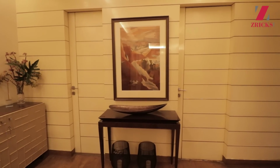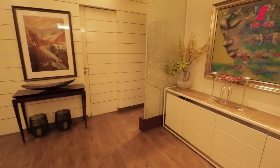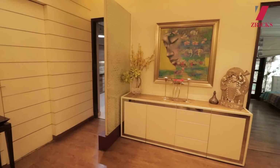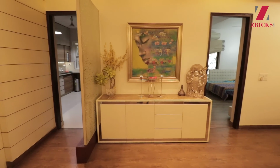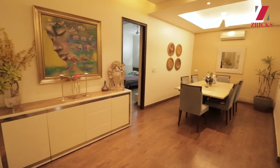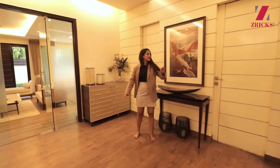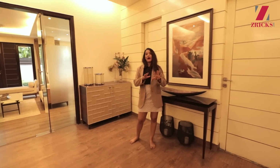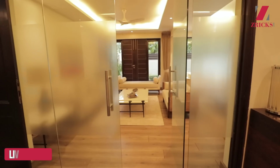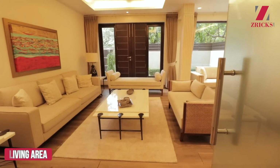Now there is a very beautiful table over here. One thing that I must tell you is that this is how the owner of the house has designed the house. But you can design this house however you want. But I think they have done a very fantastic job with this house. Alright, so the first thing, there's a powder room and that is a shaft. Let me first show you the living area, and then we'll move forward towards the other part of the house. So this is the living area, the main living area I must say, on the ground floor.